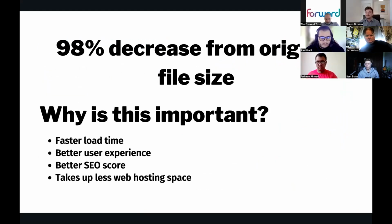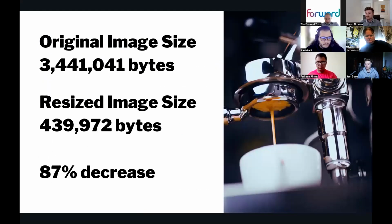So what is the difference between resizing and optimizing? Resizing is taking the image, which is say this big, and making it more of an appropriate size for your website. Optimizing is making that file more compressed.